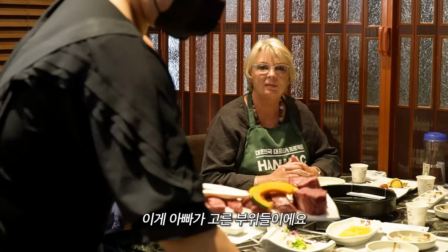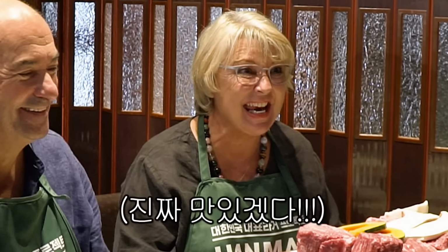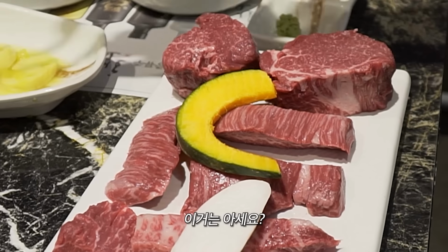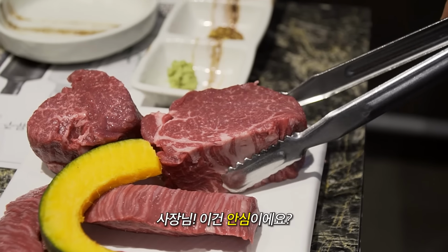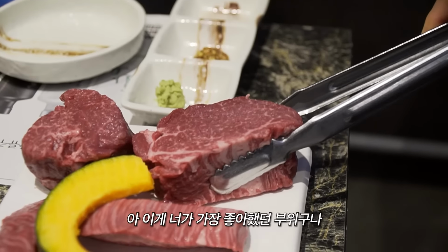Ooh, look at this. Oh, wow. This is Dad's choices. Oh my word, that looks amazing. Nice. I'm really excited. Do you know what that is? That's mushrooms. Do you know what that is? Pumpkin? Yeah, very good. 그래서 사장님, 이... This was your favorite one last time.